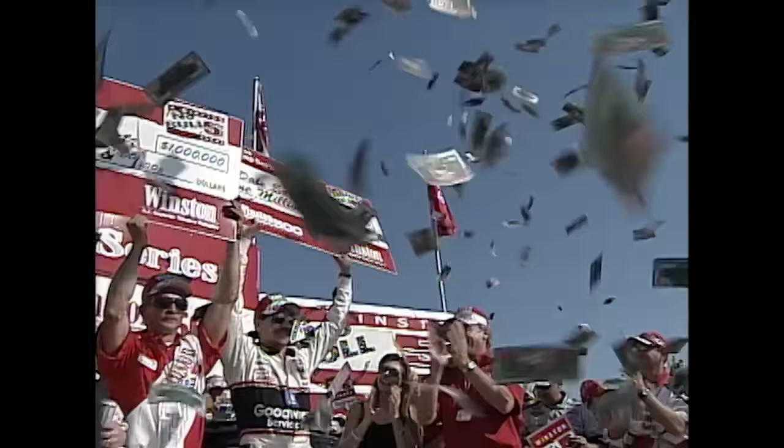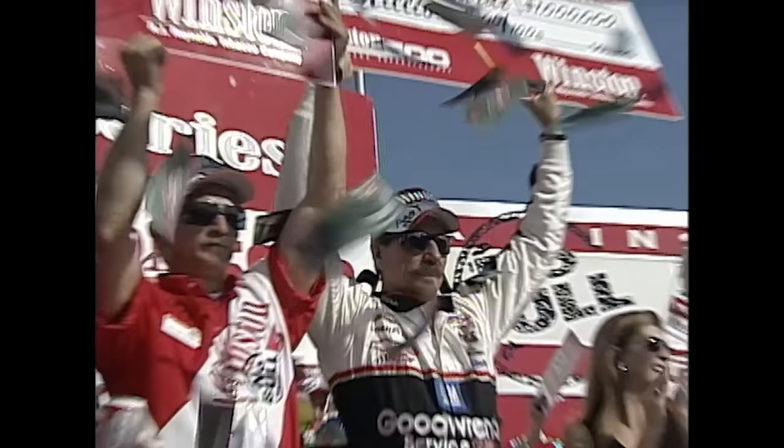Well, the Winston 500 is history. Take a look at a couple of millionaires there in Victory Lane. Right of your screen, Earnhardt, and to his immediate right, Richard Sturtz out of Mount Savage, Maryland. Let's check in down in the garage area with Ray.